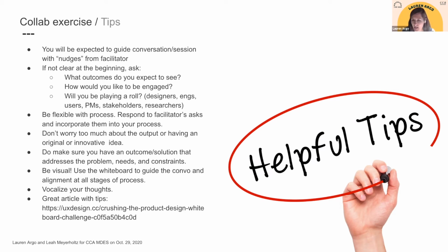Vocalize your thoughts. I have been in some where the interviewee stops talking for a little while, which sometimes you need to do if you're wireframing. Sometimes it's fine, but don't stop talking for too long, or you lose that collaboration and connection with the facilitator, and they may not know what you're thinking or what direction you're going in. And then I included an article that Leah found, which is awesome and has some other great tips that you should check out.